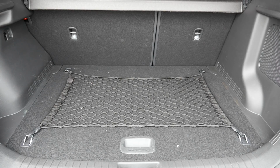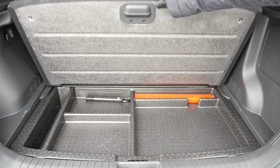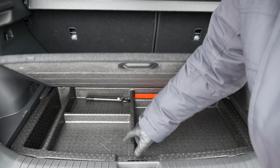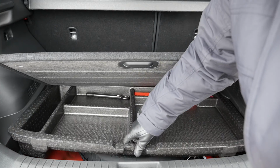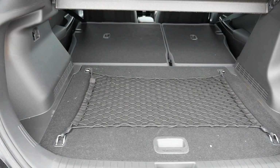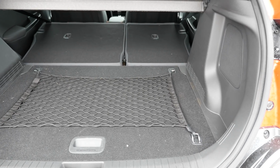The boot has 361 liters capacity, probably more with a repair kit instead of this mini spare. There is some storage under the floor as well, but there is only one shopping bag hook. Good thing the cargo net doesn't block the floor. Fold the back seats and you get 1,143 liters of flat cargo space.